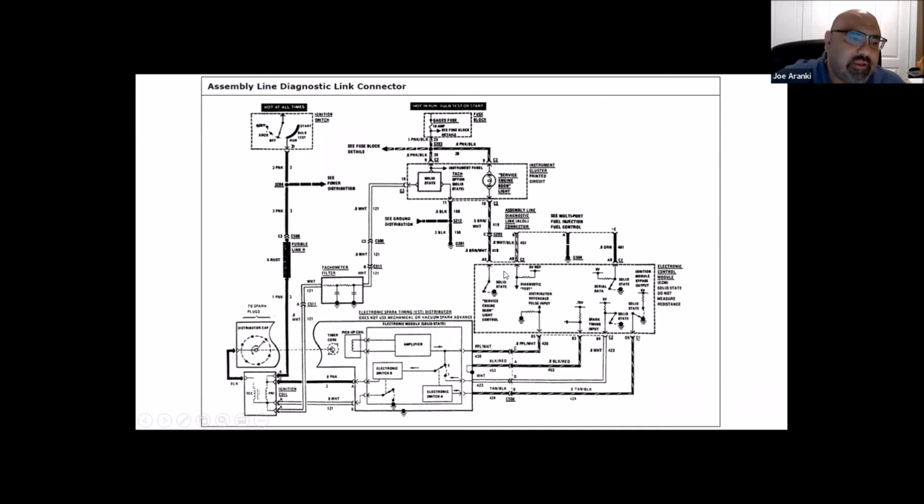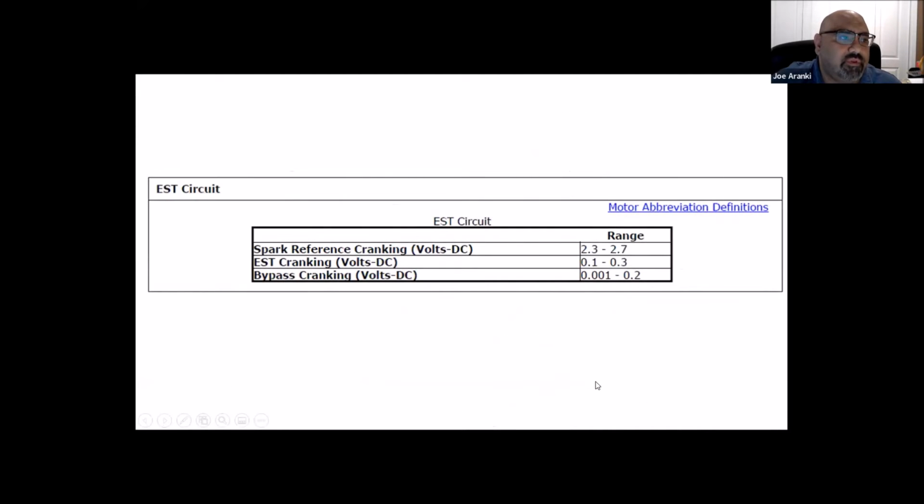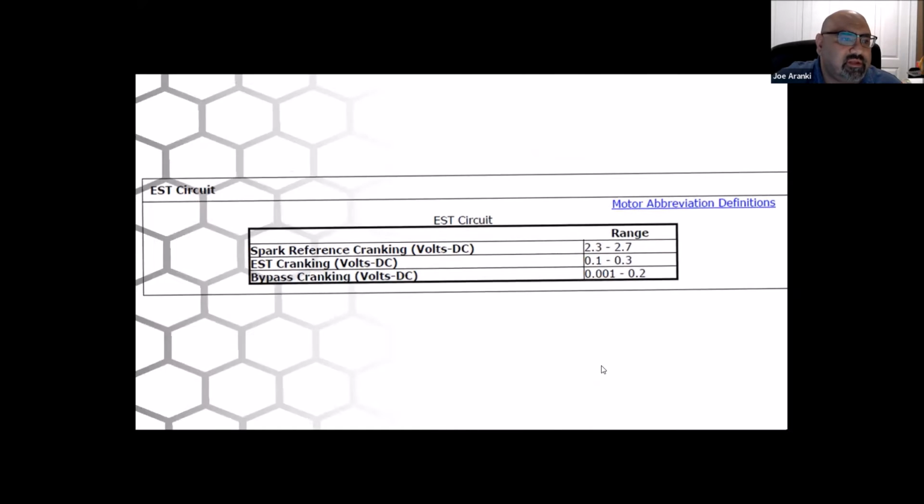So wiring diagrams are important. This is just an example of how that ignition system is all tied together for diagnosing reasons. You need to check these inputs and then see if the computer is providing the correct output. Again, there are specs for some of these, the ignition coil primary, secondary, things like that. There are specs for them. You would really need scan data to check some of this.